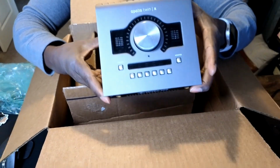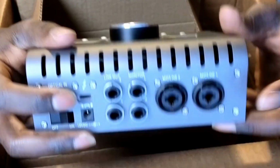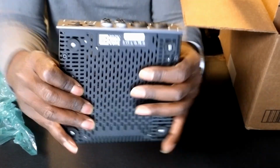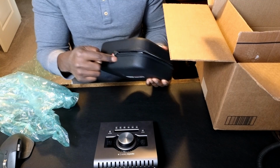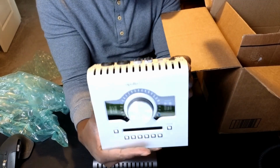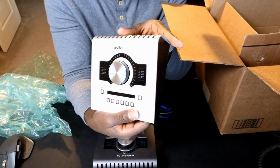And this is the unit. It's beautiful, but this one, that's Thunderbolt 3. Okay. This is not the one for sale. This is a quad, right? You'll see it right there. This, I got the case. This case is expensive. It's like $60 for a case. This is my original twin. You'll see that it's USB 3. So this is what's for sale, right?